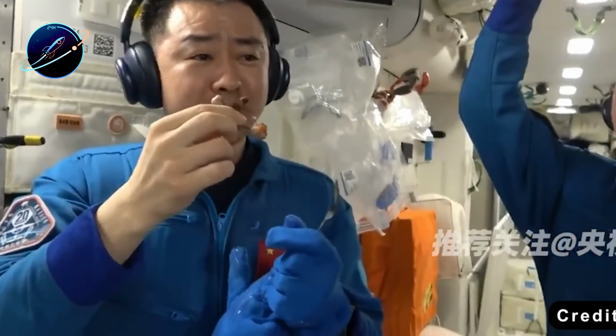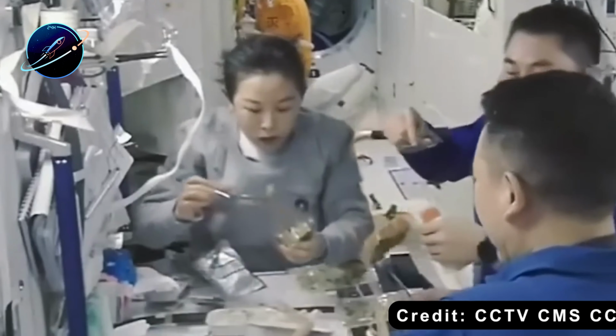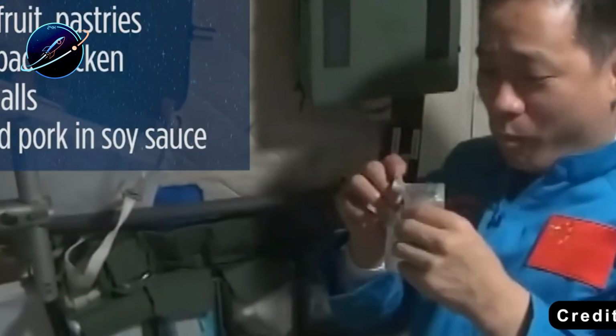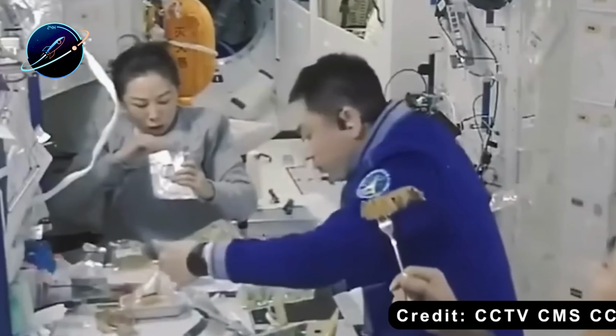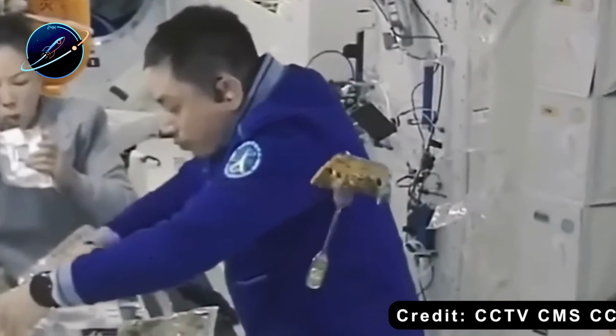Yet for all its sophistication, Tiangong is far from complete. China's engineers are already drafting the next evolution, transforming the current T-shaped structure into a cross-shaped megastation capable of supporting more astronauts, more laboratories, and larger external experiments. Upgrades to the Tianhe core module will allow it to dock with additional segments, expanding both living space and research capacity.